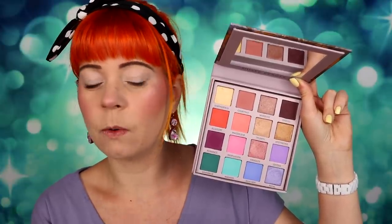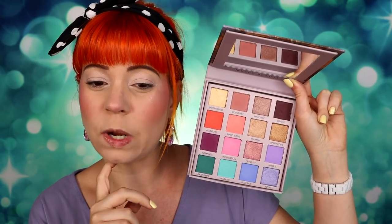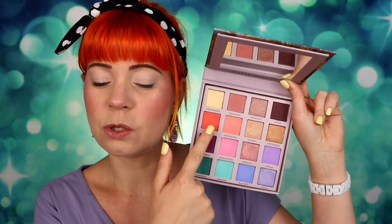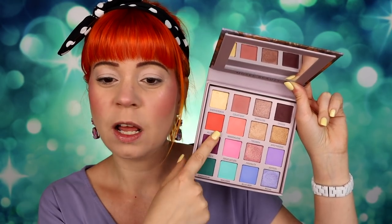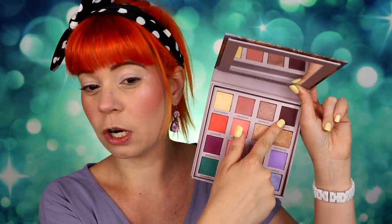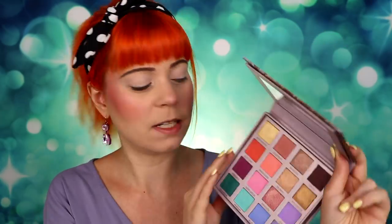So yeah, we're gonna have to just kind of wait and see. I think what I'm gonna do is I'm thinking I want to do these two in my crease and then deepen it up with this one. So I'm gonna start with this one in the front portion, blend it into the orange, and deepen the orange up with the brown. I think that's going to be a pretty decent idea. It might look kind of crazy, but we're gonna try it.